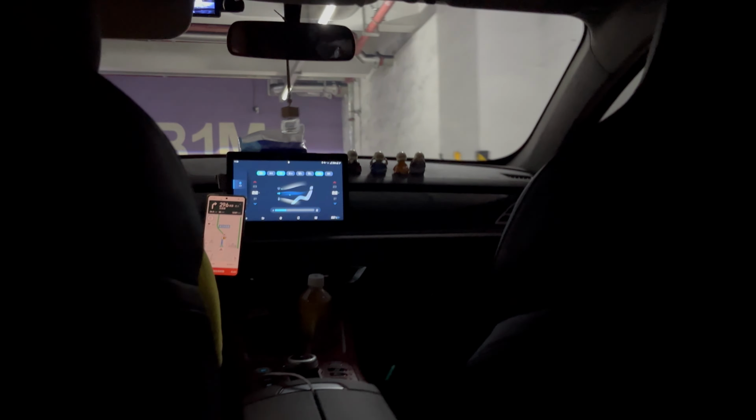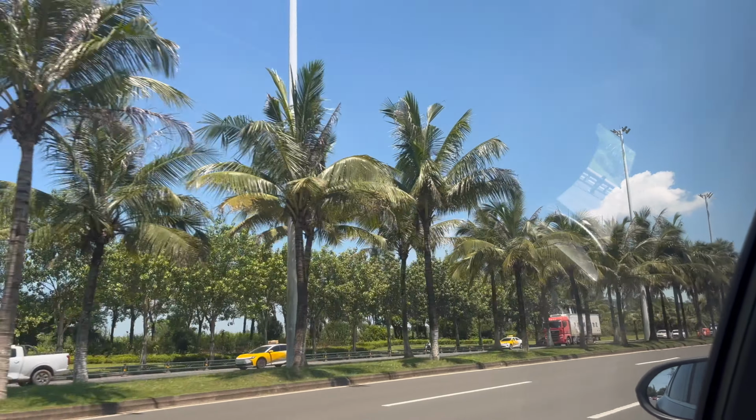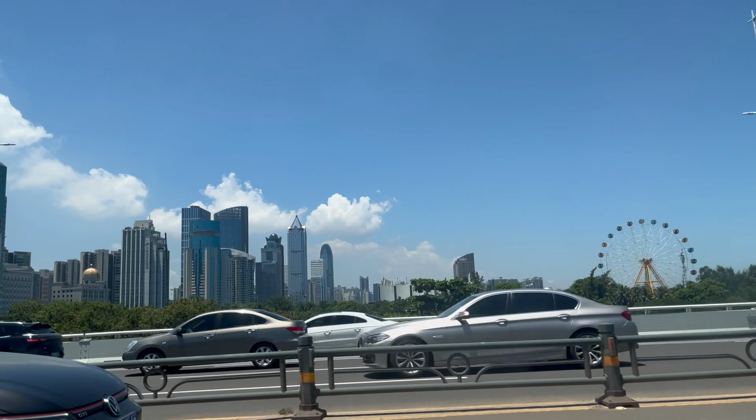They got there right away. It's really convenient. Super comfortable ride. I really like the BYD cars, the Build Your Dream cars. I would say probably between 30 and 40 minutes to get to here.